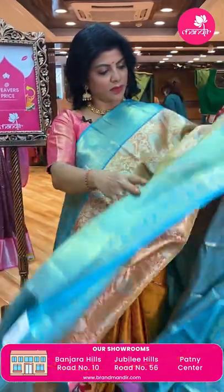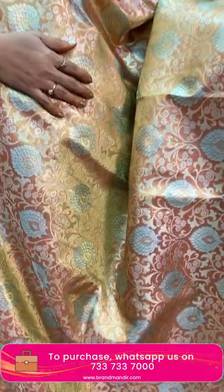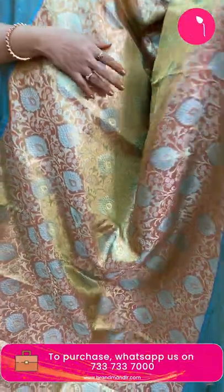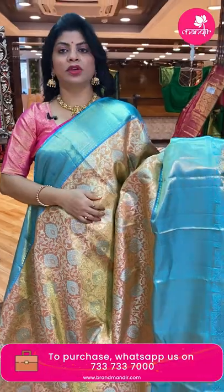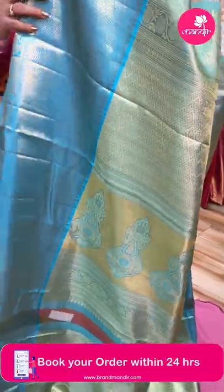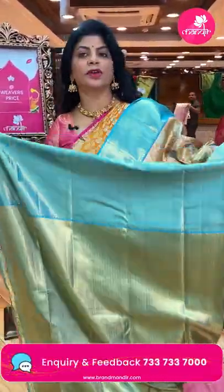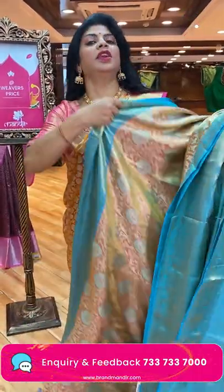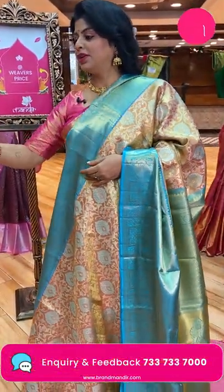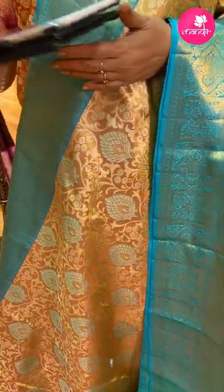Lovely peach and blue color florals and leaf vines. Border cross checks and diamonds florals and blocks. Pallu contrast cross checks florals cross kaddi and big big floral buttas. Yeah, and the blouse, it's a contrast tissue blouse with border. Very lovely. And the pricing and details, it's 18399. DV570 is the code.